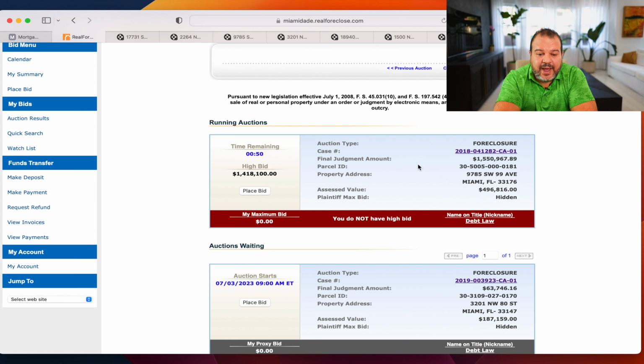Now, if you had only put $10,000 down as a deposit on this property, the system won't let you bid on these things because this requires a much higher deposit. You can't just show up here and play games with the system and bid on something that you have no intention of actually buying. And remember, if you do that, let's say you do put a $50,000 deposit down and you walk away, you're at risk of losing your $50,000. So you have to be really careful with that.